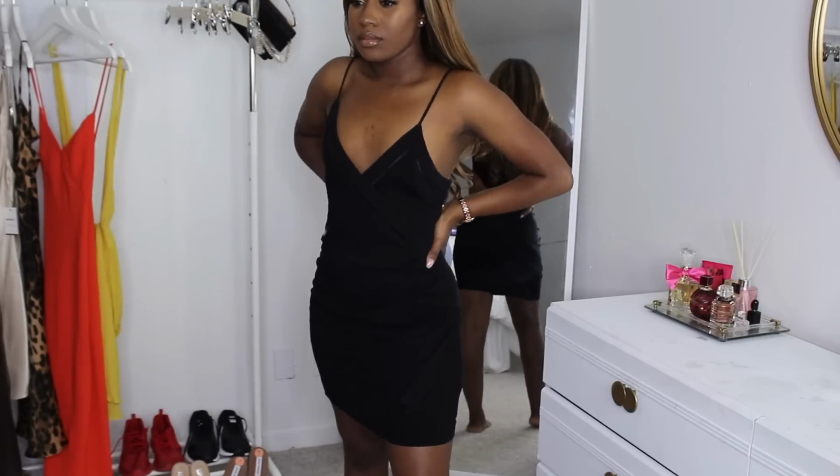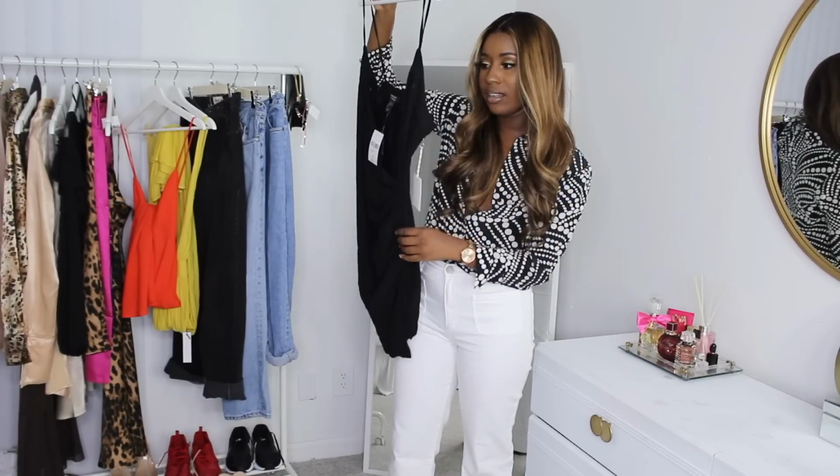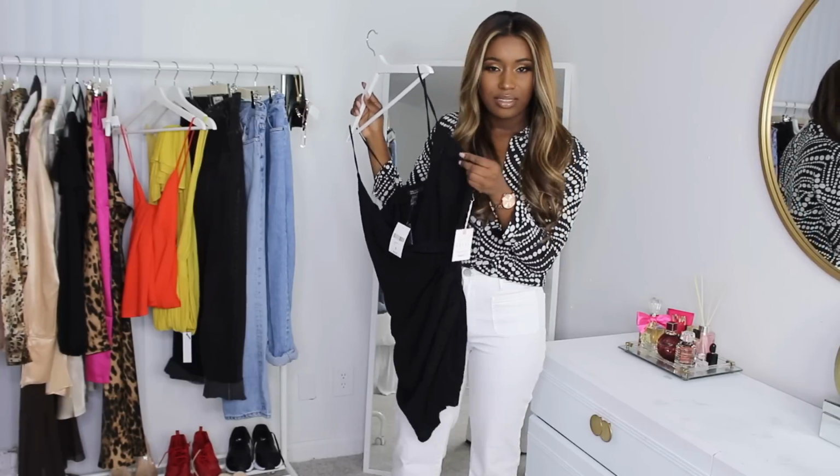I love this dress. This one was $24.90 in a small, with buttons right here. I'm not too fond of this, what do you call this? I don't know what it's called.